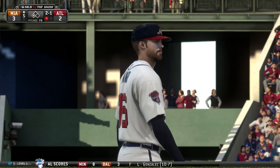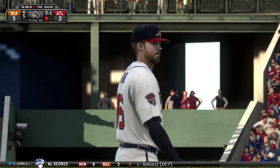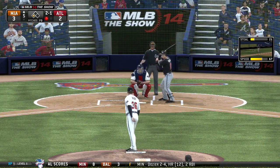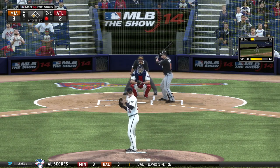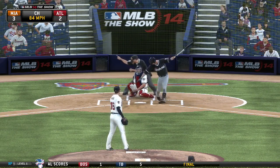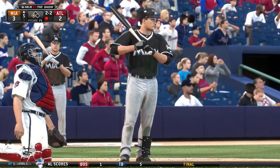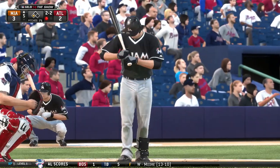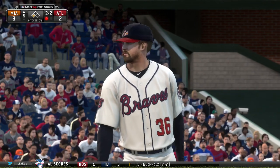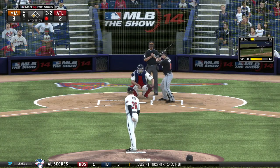Let's get it going, Gray. Good spot for the change there, and that'll knot things up at 2-2. You can see where they want to go to try and get him out. A lot of pitches in on the hands in this sequence. They don't want him to be able to extend.